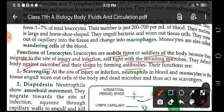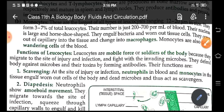That means at the site of the injury or the infection, these neutrophils and monocytes in the tissue engulf worn out cells of the body and dead microbes. So they act as scavengers.